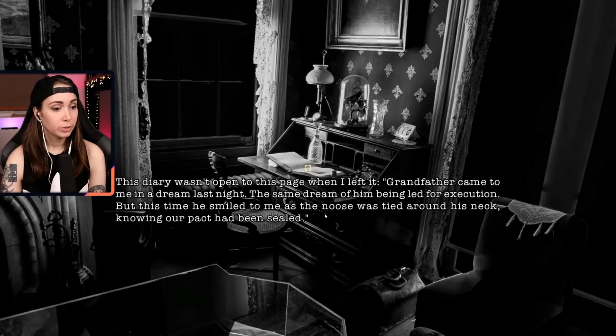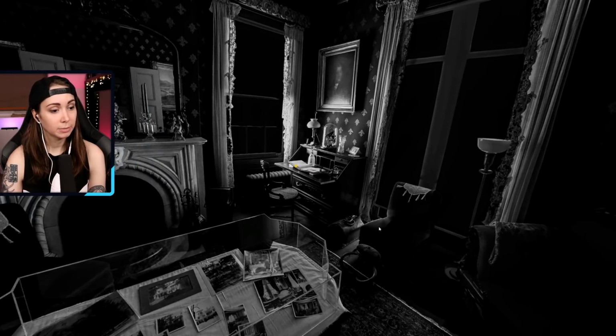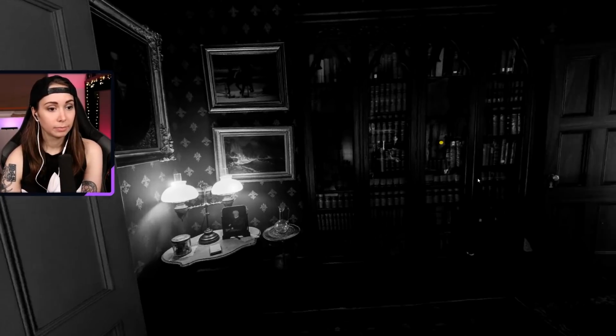This diary wasn't open to this page when I left it. Grandfather came to me in a dream last night. The same dream of him being led for execution. This time he smiled to me as the noose was tied around his neck, knowing our pact had been sealed. Pact?